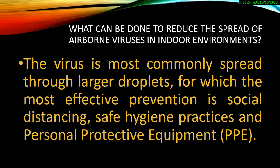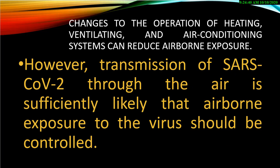So what are the procedures to minimize or reduce the spread of airborne viruses in indoor environments? The virus is most commonly spread through larger droplets, for which the most effective prevention is social distancing, safe hygiene practices, and PPE. We can control the airborne exposure through some control or changes in the operation of heating, ventilation, and air conditioning.